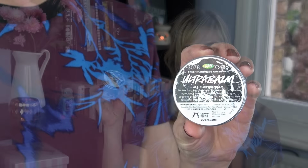My first product, the Ultra Balm from Lush, and I've had this for a while, as you can probably see, because you can hardly read what's there. But I must say this is an amazing product, especially when October comes and everyone gets ill, and you've got a snotty nose and you constantly have to blow your nose and you get so dry around there. It's what I mainly use it for. I just put a little bit around my nose once in a while and it stops it from drying out, stops it from getting sore, and stops your skin from peeling off. Oh, it's disgusting. And this is just so perfect for it.